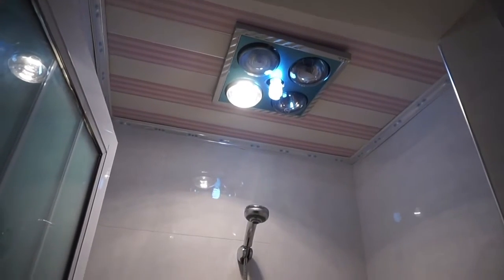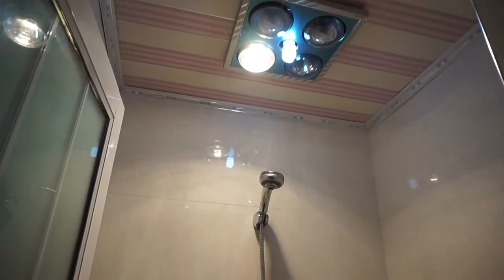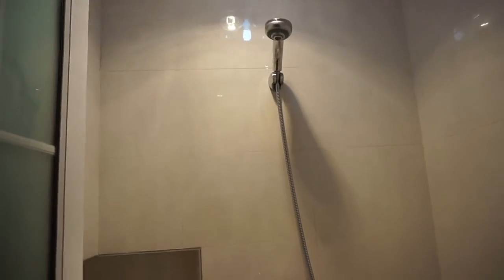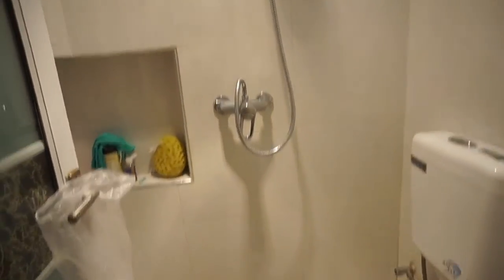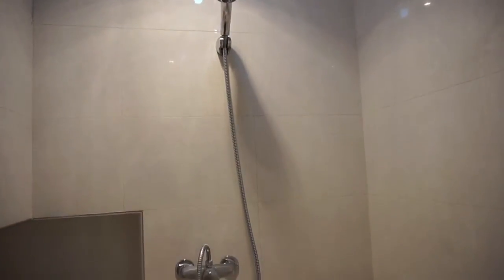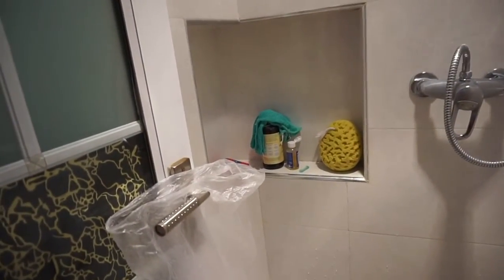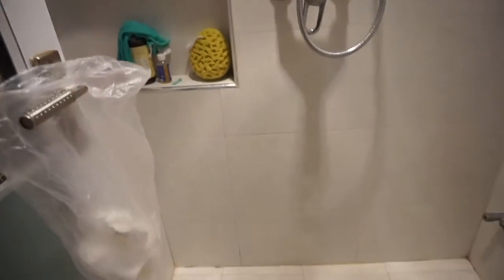A coworker told me that he purchased extra bulbs and then when he plugged them in they didn't work, and he couldn't get a hold of the maintenance people and it was just a big mess. So just a bunch of wasted money on bulbs. But here I have a shower, which is really nice. I have a little shelf for my shower items: gel, soaps, sponges, razor.